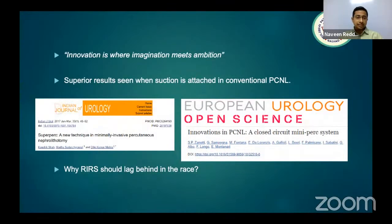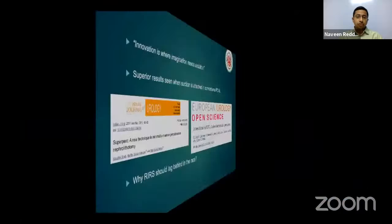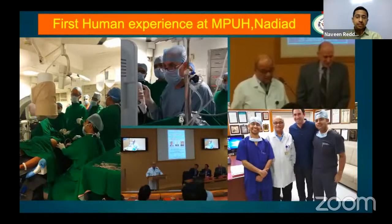As it is rightly said, innovation is where imagination meets ambition. We have seen the superior results when suction was attached to the conventional PCNL. So the question is why should RIRS lag behind in the race? We performed the first human experience at our center, Muljibhai Patel Urological Hospital, a year and a half back, under the guidance of two legends, Dr. Mahesh Desai and Dr. Glenn Preminger.